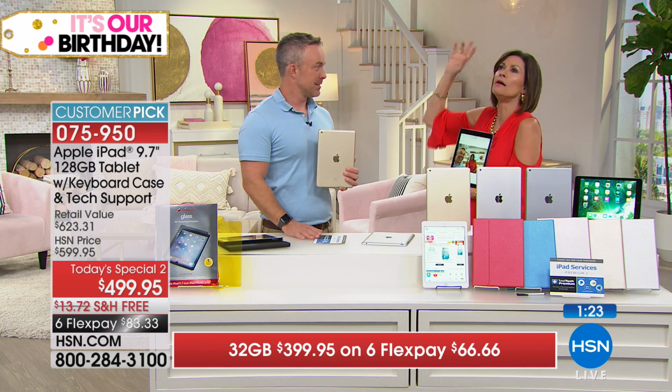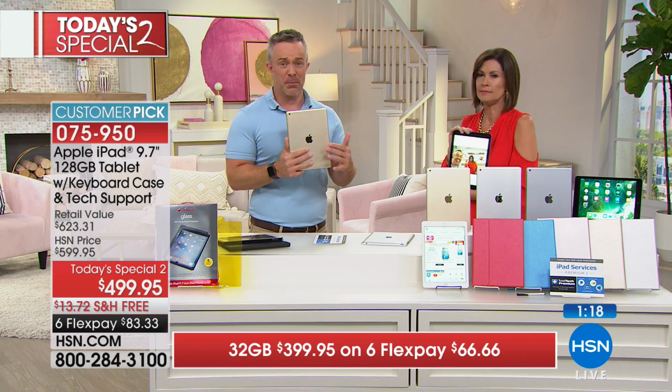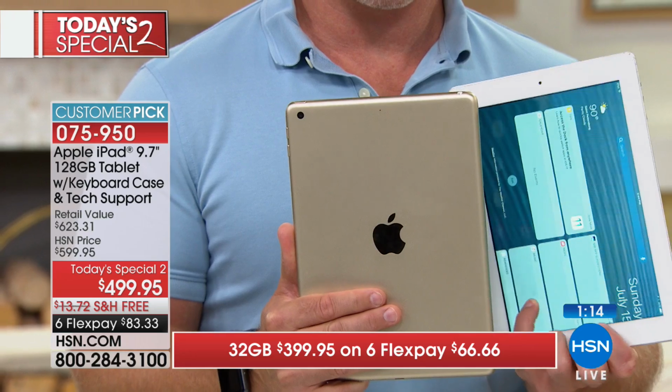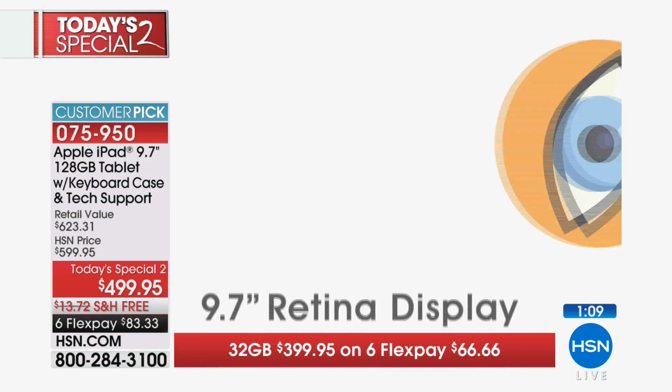Apple, as opposed to all those other tablets. First of all, they are the leader. They're the ones who started it all. And I get it's a premium brand. It's probably a little more expensive than some of the others. But when you have the reliability of knowing it's still going to work a few years down the road, it's not going to get jammed up with cookies and viruses and malware, that's where it's reliable.